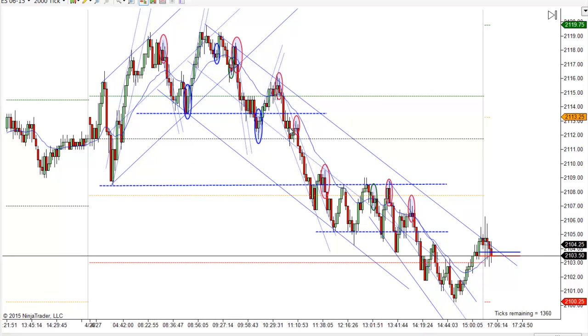Really, up until about right here, your short-term trend lines gave you exactly what you needed to know. They all played out perfectly, every one of these. You've got a trend working up, then the break to a new high. You got a trend working down, then the break to a new low. You got a trend working up, then the break to a new high. And then you start working here.